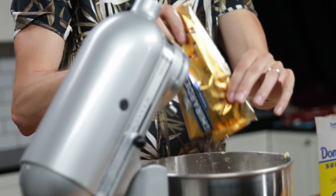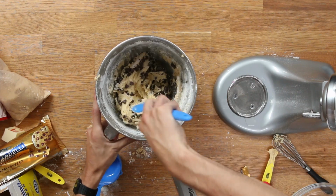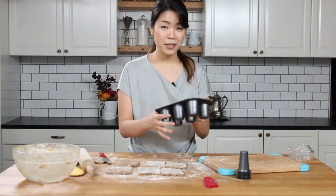Dump it all in. It feels like so much. And then we're not even gonna turn on the mixer. We're just gonna combine. Okay, so now I have our six pieces. I'm going to go ahead and put it in the mold.